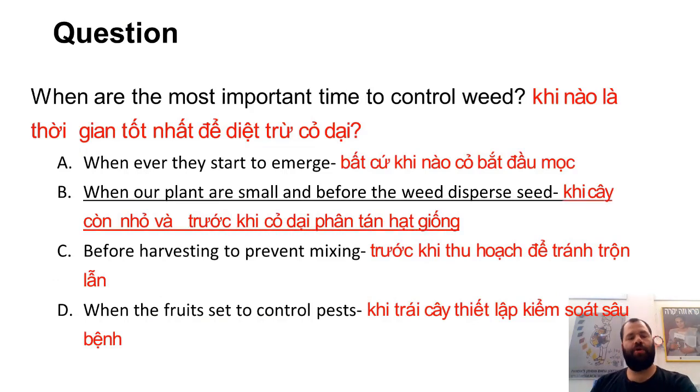Okay, let me ask you some questions. So first of all, when are the most important times to control weeds? A, whenever they start to emerge. B, when our plants are small and before the weeds disperse the seeds. C, before harvesting and to prevent mixing. And D, when the fruit set to control the pests. So what do you think?